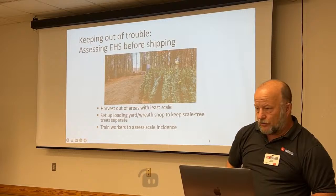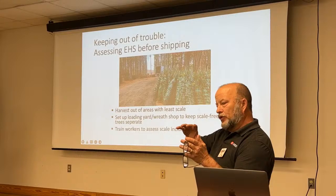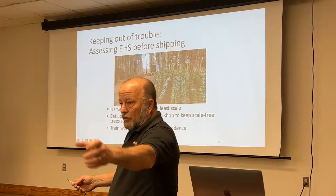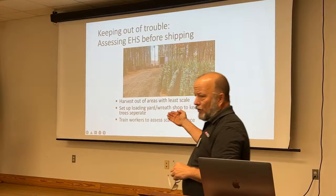So we have strategies like, since the scale is on the back side of the needle, when the trees are baled up, they're easier to see. So we try to get the guys to teach their workers to identify it. And when we're shipping to Florida, you segregate. You take, okay, this got scale, we're going to put it in this pile. It's not going to go to Florida. Send it to Winston-Salem. Yeah, send it to Winston-Salem. This is clean, so we can send it to Florida. And that's going to add more cost to trees going to Florida because it takes more time to do that.